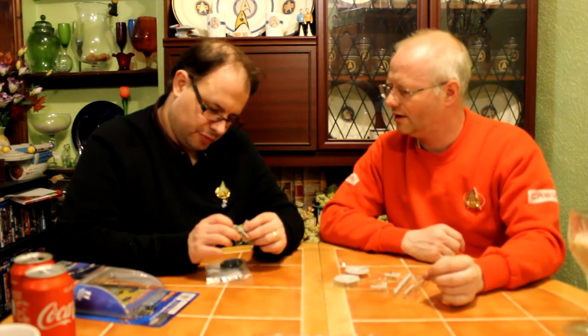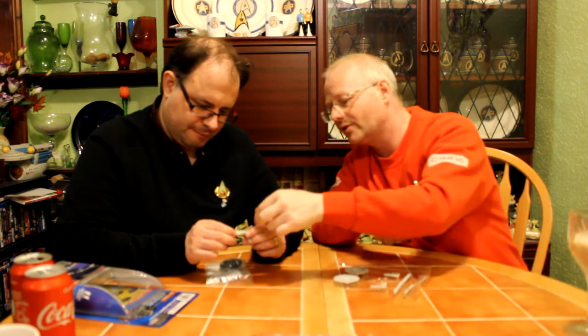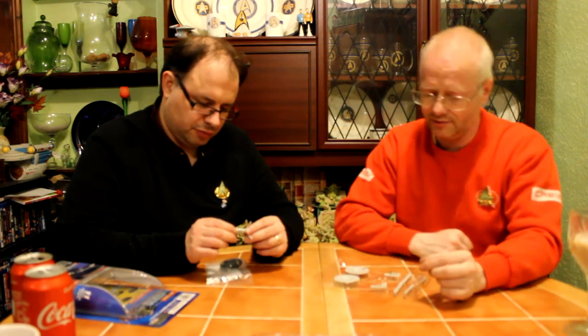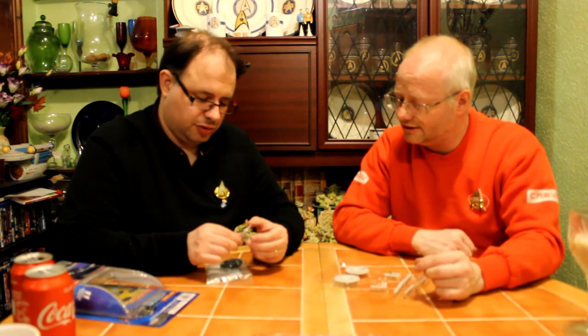What do you not like? I don't like the fact that the decals run over the, if you look at the squares. Oh right, the detailing. So, yeah. But on the other hand, this thing is itty bitty. Yes, this is true. This is really small.